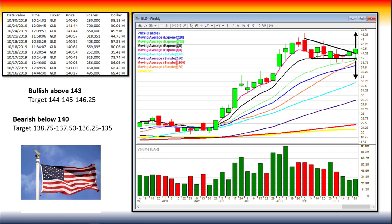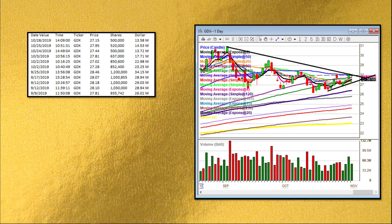I also like to trade GDX. Yeah, not quite a flag pattern though, right? Definitely looks a little bit different. GDX, here are the recent prints, and you can see we had prints at 28.10 on September 12th and 28.18 on September 12th. We had 28.07 on September 17th. Now these prints have been a barrier of resistance this week. In fact, we went right up to 28.18 and pulled back. So that's why this week I'm going to be bullish above 28. Actually, that should be 28.20.